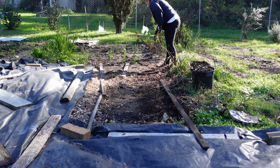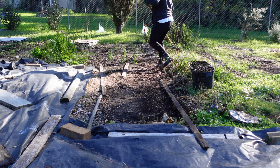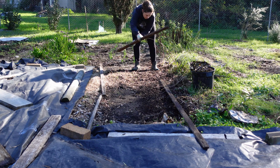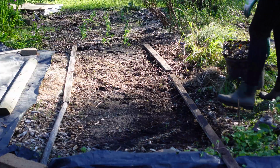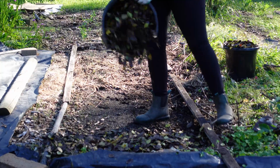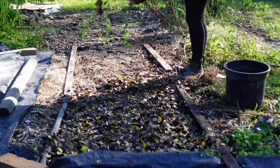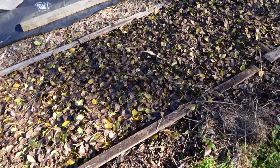Later in the week, I don't think I got it on film, but I did add some coffee grounds, and this week coming, or next week, I plan on getting some seaweed as well and some seagrass from some of the local beaches, and also adding that onto some of the garden beds in the flower farm. Basically for me, the more organic matter, the better right now, just to really help build those beds up and allow me to also see where my garden beds are and where my pathways are as well.